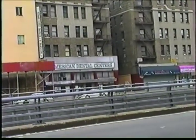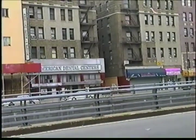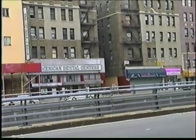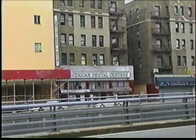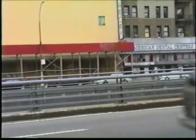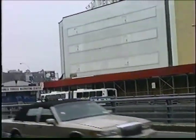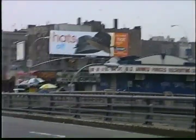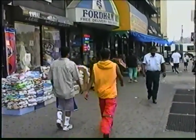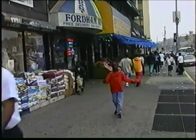One of the things that I have noticed, if you had been here back in the 50s or 60s, this neighborhood has changed very, very little. The store names have changed. The ethnic background has changed. But then again, that's the history of the Bronx. The Bronx has always been the home to many, many different peoples, all the way back from the Dutch to the Hispanic and Asiatic people of today. And so store names may have changed, but the principle is the same.